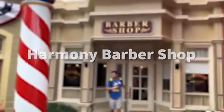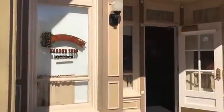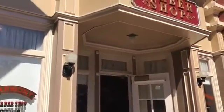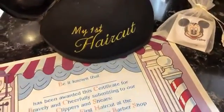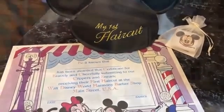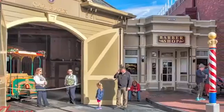Next up, the Harmony Barbershop. Also, when you first walk into the Magic Kingdom, this is a real barbershop. You actually can get your hair cut in here. The super cute thing about this is that they have a special first haircut package. So if you bring your kiddo into the Main Street Barbershop, they can get their first haircut, and then they can also, of course, get a certificate for their first haircut and a little Mickey ears hat that says first haircut on the back. And that will be a super special keepsake for that rite of passage that they went through at the Harmony Barbershop.